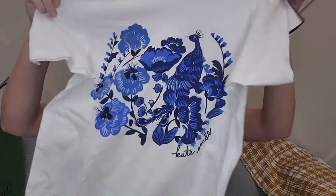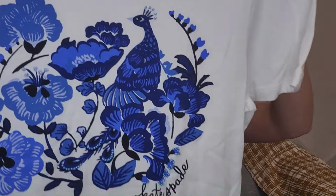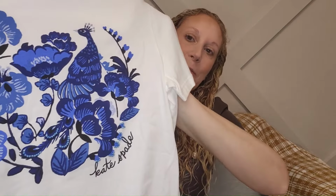is, let me just unwrap this here real quick. So I got this t-shirt. This is their peacock floral t-shirt, and I'll just bring that in close so you can see that. But really nicely done.